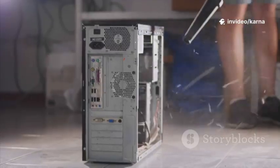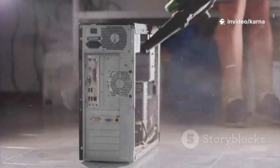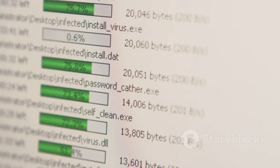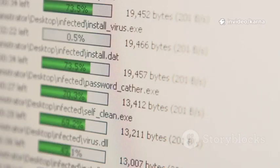Open Run again and type %temp%. Delete everything there too. Finally, type prefetch. Continue as admin, then delete those files as well. It's safe.